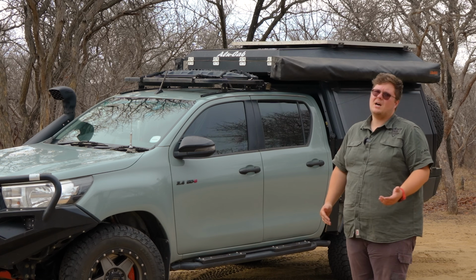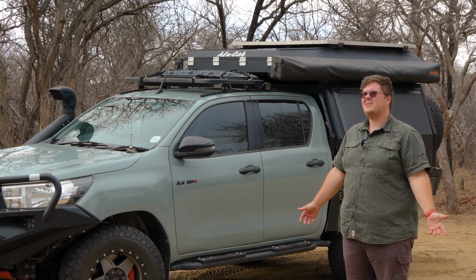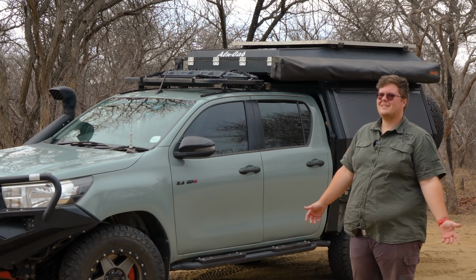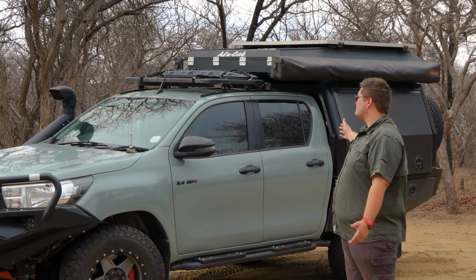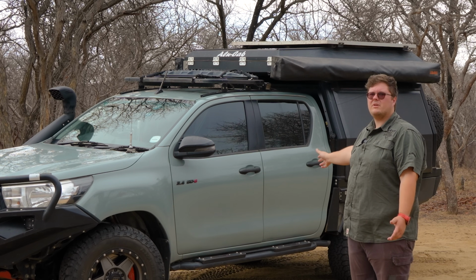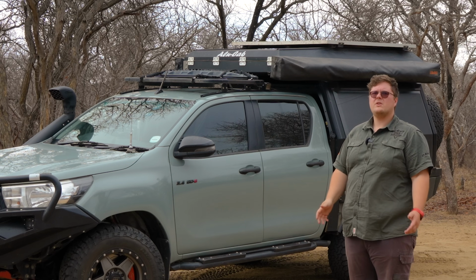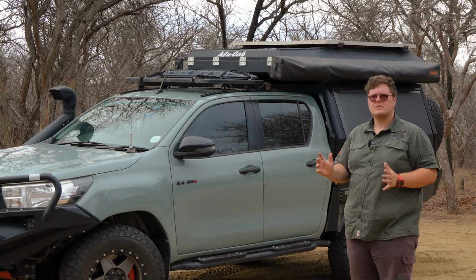But at the same time, when I'm doing a lot of touring, like now I've done, you know, about 60,000 kilometers in the past year and a half, that's where it's really nice to be able to take out the rear seat, put in a rear seat delete, and I've got an extra fridge and a whole bunch of other stuff in there. So in terms of that, the double cab is really nice and it serves a lot of purpose.